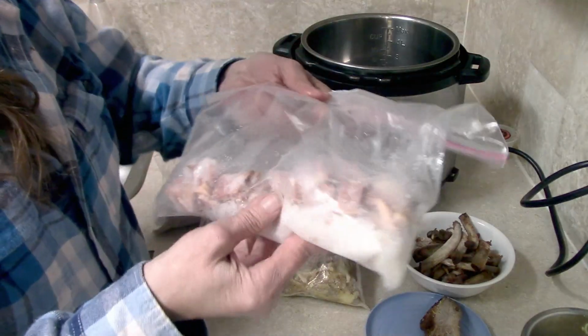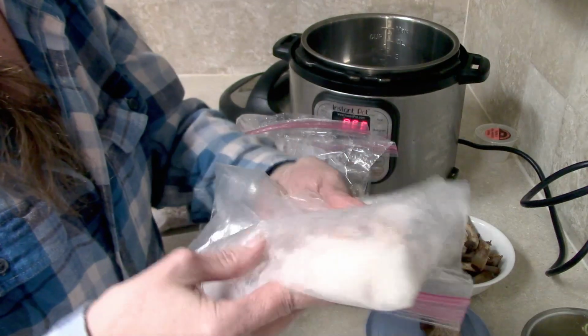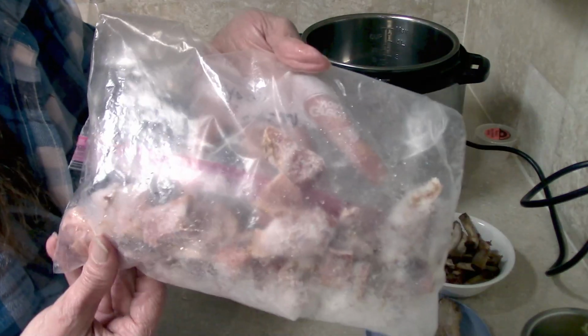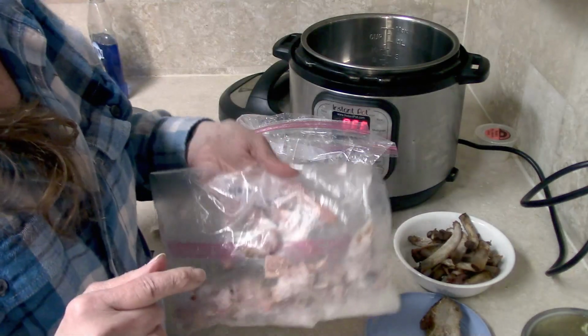Then, as I was going through the freezer, I found some ham that I had cut up quite a while ago. You can see it's even got little freezer ice crystals at the bottom, because I've had it in there a little bit. Anyway, so I'm going to throw that into the soup as well.